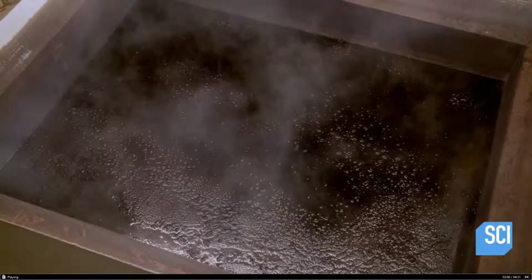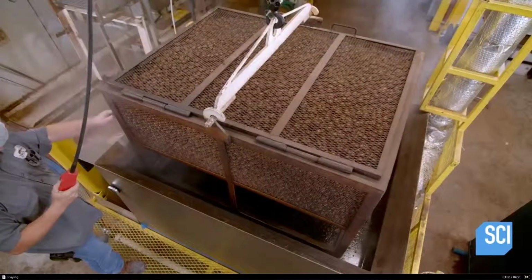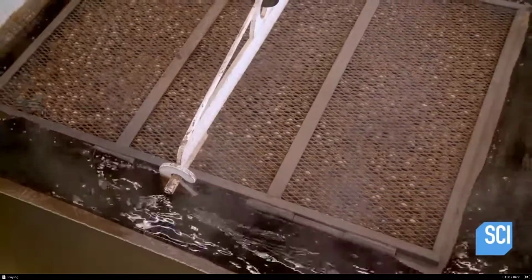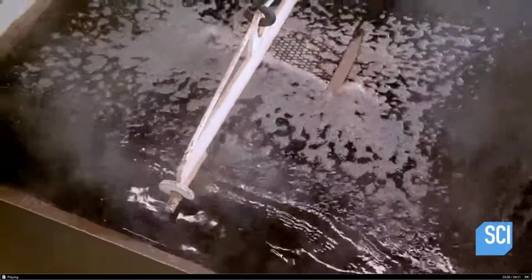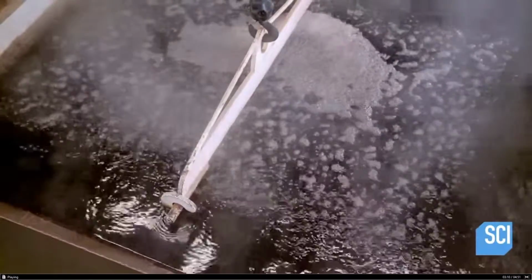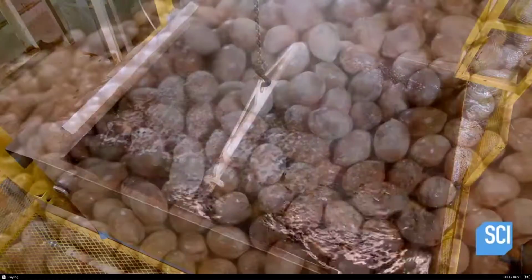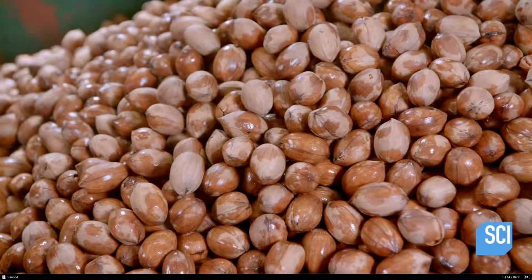The pecans are rinsed in water at a temperature of 180 degrees Fahrenheit. This step removes chlorine residue, sanitizes the pecans, and raises the moisture content to 7.5%. Which sort of defeats the purpose of drying them, but hey, we're nuts. Now it's time to get cracking. The kid gloves are off.